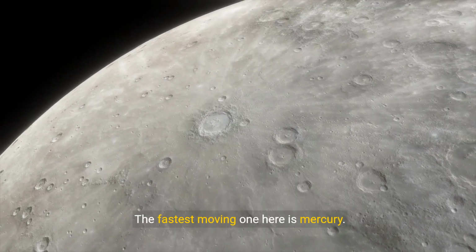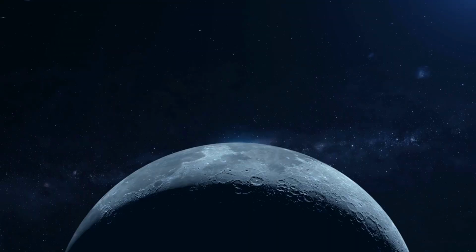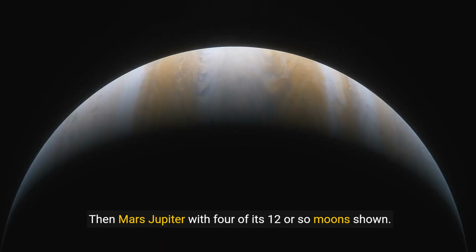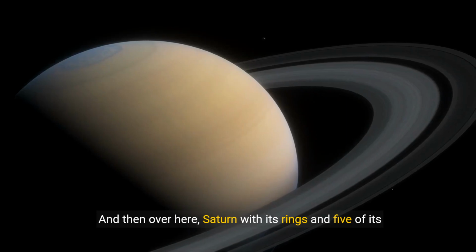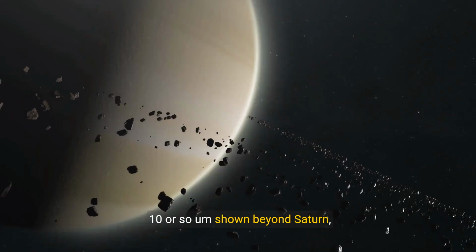The fastest moving one here is Mercury. The next one is Venus. This one here is the Earth with the moon next to it. Then Mars, Jupiter with four of its 12 or so moons shown. And then over here, Saturn with its rings, and five of its 10 or so moons shown.